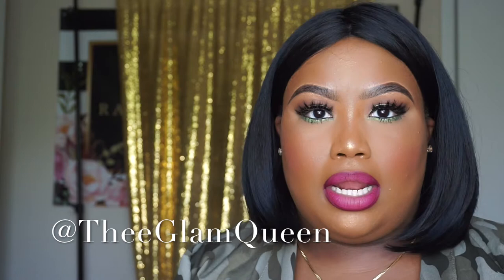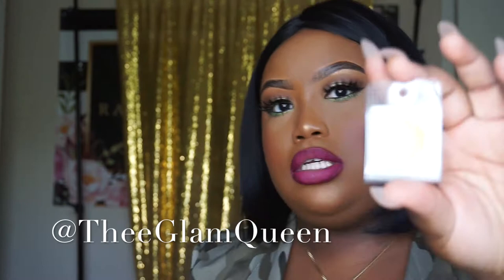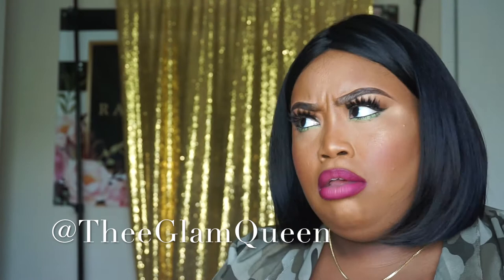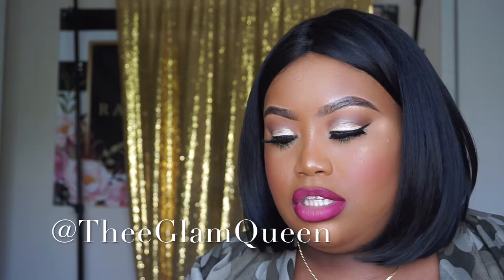So first thing that I just randomly picked, and I'm just holding up two at a time here, is the Meanest Gold. Looks just like this. Now, I know y'all like, that's not neutral. Or what I did was basically I got mostly matte shades. I think I have one that's not so matte. But yeah, I mostly just got matte shades. And I just like this because you can build this in the crease as well.